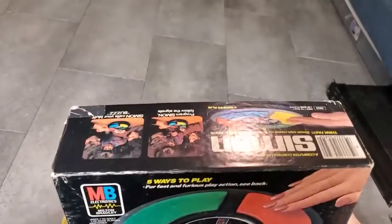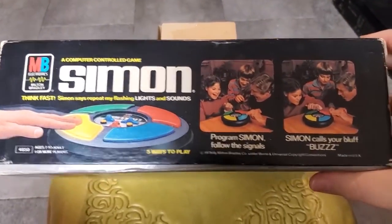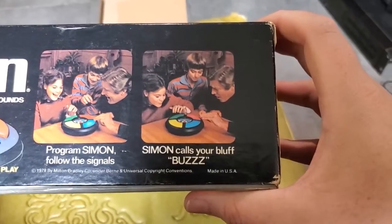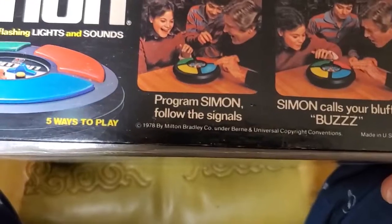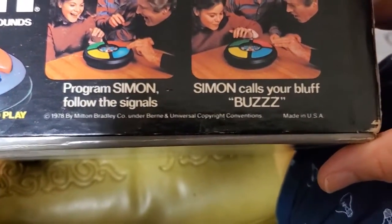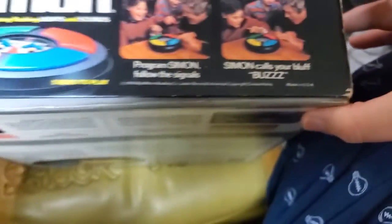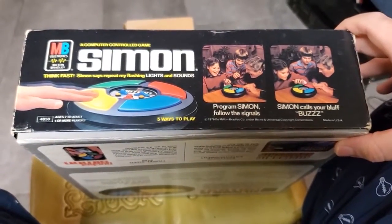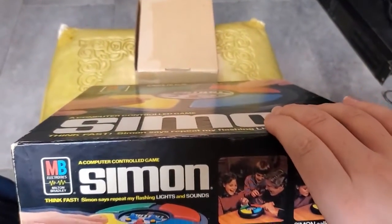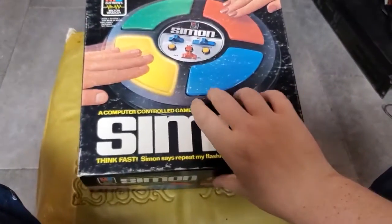And we look at the edge here. Program Simon. Follow the signals. Simon calls your bluff. Buzz. Copyright 1978 by Milton Bradley Company under Berne and Universal Copyright Conventions. Don't know what that means, but I know what that means. Made in USA. Yes, this is an American-made electronic toy. Very, very cool. So, the year 1978 is all over this thing, both the box and the toy itself, despite this being a 1986 reissue.